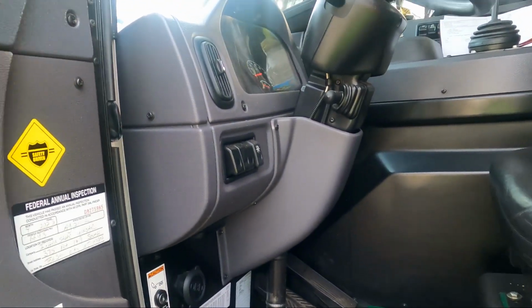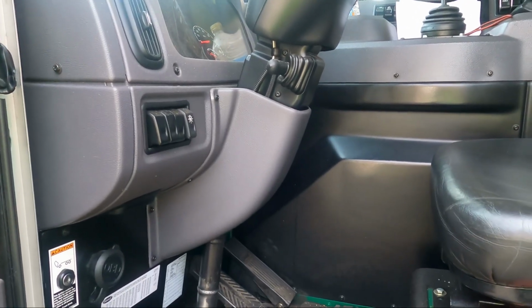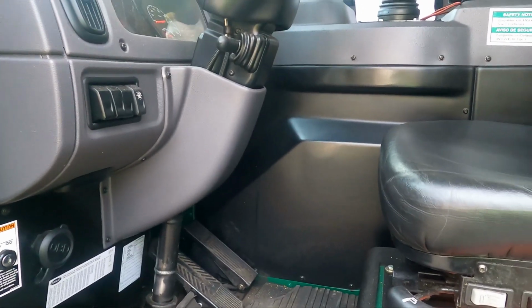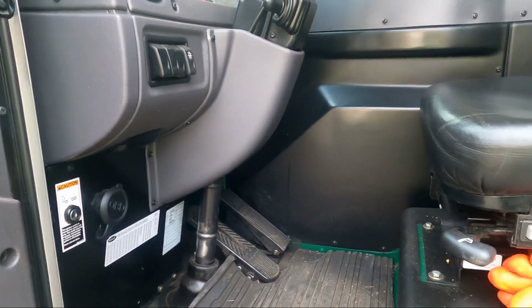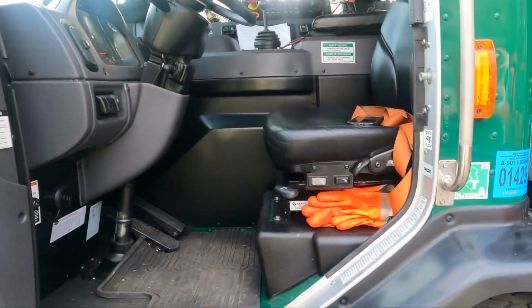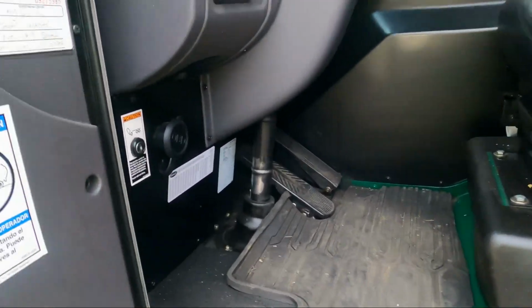Just make sure that you keep an eye on things. Anything you see at all, tell your mechanic: I have an issue, I have a light on the dashboard. He'll probably put the computer on it, identify what the problem is and take care of it. Earlier today I talked about lockout, tagout.